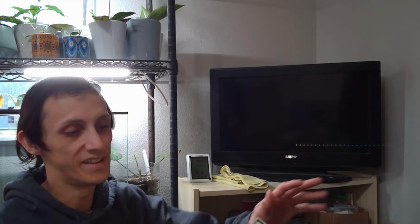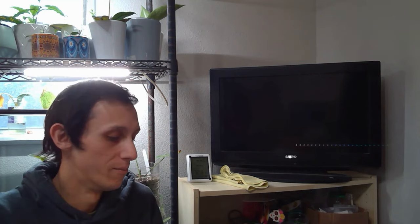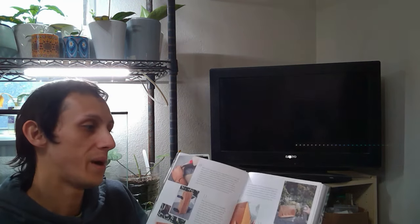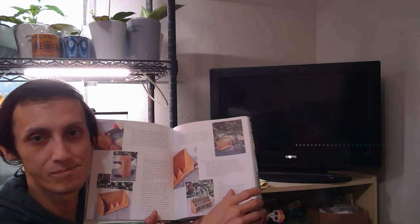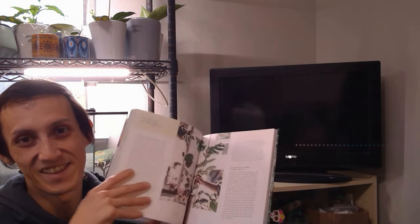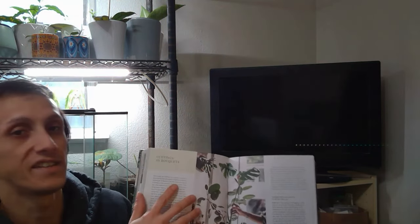Oh, this one's really cool. I think everybody really knows him a lot. It's by Hilton Carter, Wild Creations. This one's a really good inspiring book. It shows you how to make propagation stations and stuff like that, and also various other ways of doing cuttings as bouquets. So it's very inspirational in that way on how to design your plants.